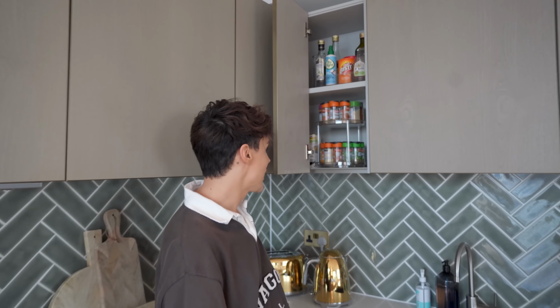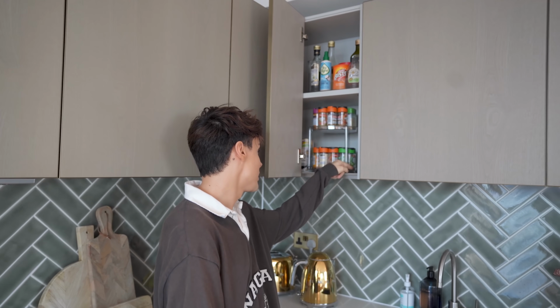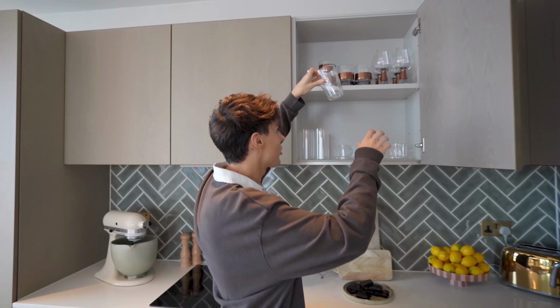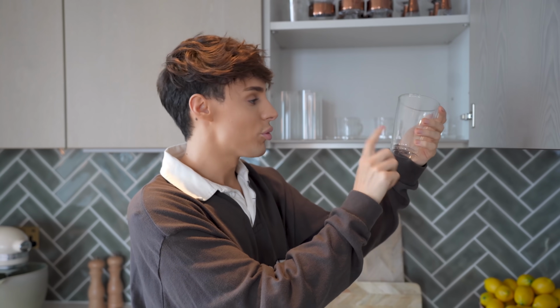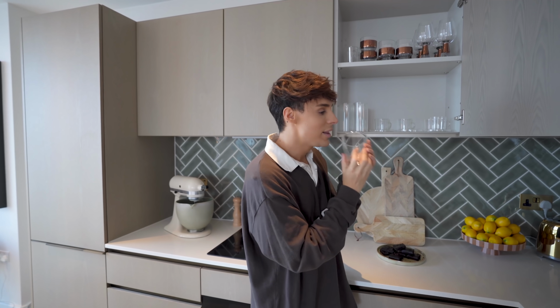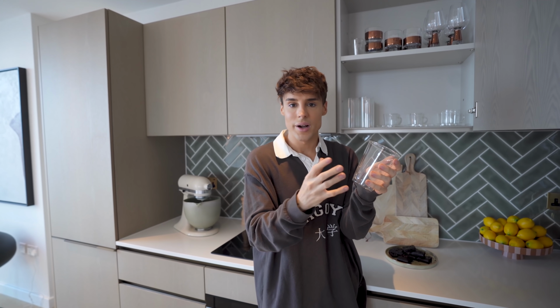This is a rotating spice. I don't even know where I bought this, but everyone eats this. These are my favorite glasses ever. So this glass is double walled, so you can put a hot drink, like coffee or tea or whatever, while the outside stays cold. These are incredible. Just Google double wall mugs and glasses.